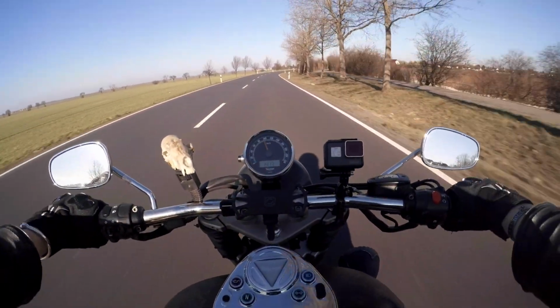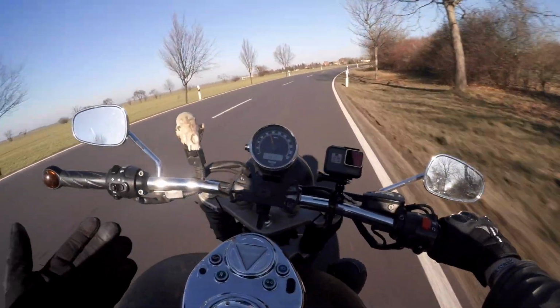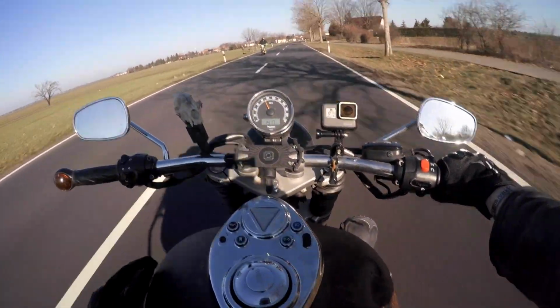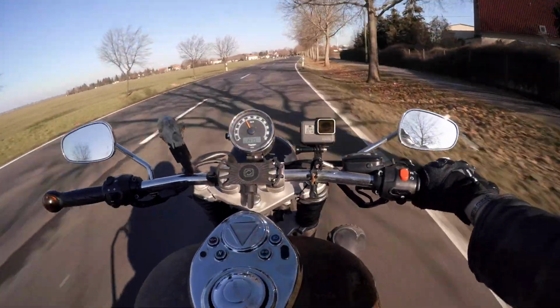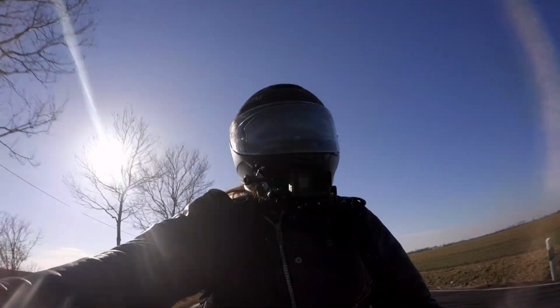But that is just another reason why I decided to not keep it stock, because it would make it stick out a little bit more. People usually have them stock and that's what they're used to seeing. Then they see mine, which is absolutely not stock, and they're just like, this guy must be nuts. But that's what I love, that's what I like, that's what I do.